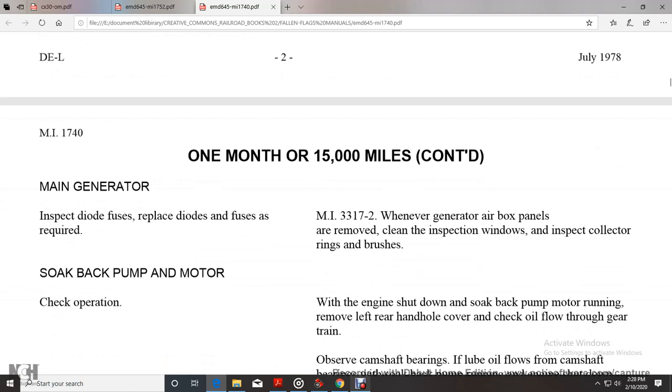Alright. One month or 15,000 miles. Main generator. Inspect the diode fuse. Replace diode fuse as required. Maintenance Instruction 33.17.2. When the generator airbox panel is removed, clean the inspection windows. Inspect collector ring brushes. Soak-back pump or motor.